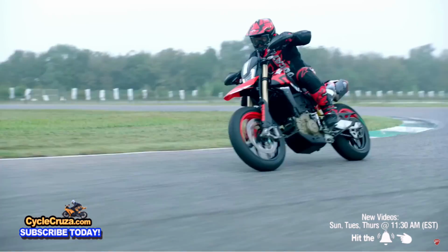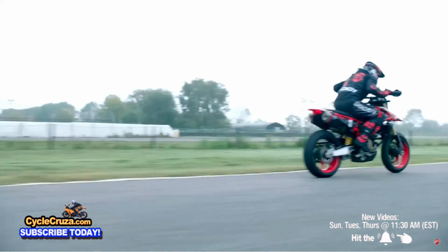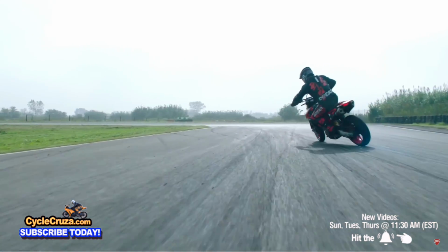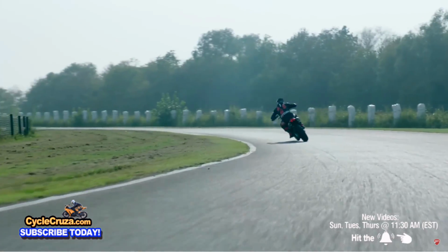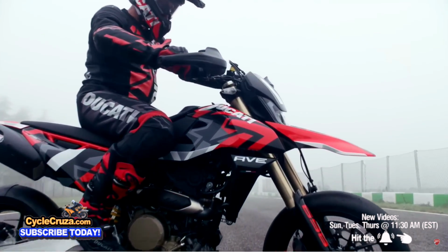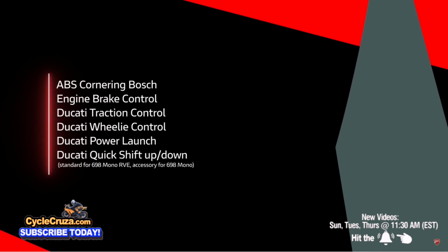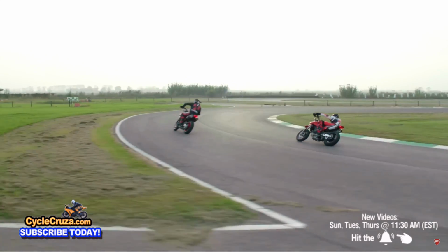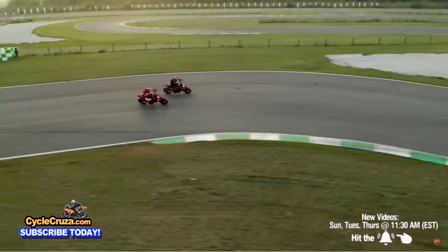The transmission, 6-speed transmission, hydraulic clutch with slipper function. The RVE edition has the up and down quick shifter. The base model does not, but you can add that to the base model if you'd like. It has a seat height of 35.6 inches. It has a host of electronics. You got the traction control, cornering ABS, wheelie control, power launch, and engine brake control. You've got, like I said, up and down quick shifter on the RVE model.